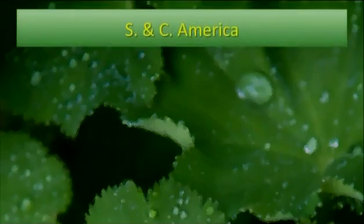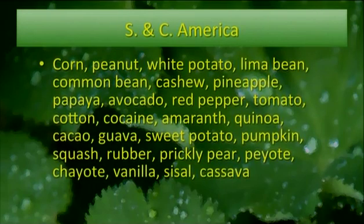Okay. Now, Central and South America is a place of origin of corn, peanut, white potato, lima bean, common bean, cashew, pineapple, papaya, avocado, red pepper, tomato, cotton, cocaine, amaranth, quinoa, cacao, guava, sweet potato, pumpkin, squash, rubber, prickly pear, peyote, chayote, vanilla, sisal, and cassava.